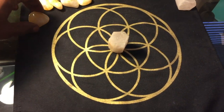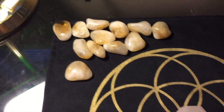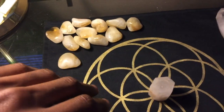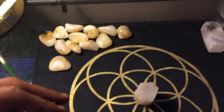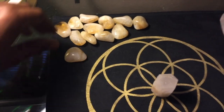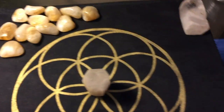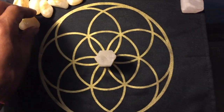So the intersections, and how you do it, doesn't matter which crystals or how you do it. I just go off how I feel. I can just look at them and detect. They kind of jump out to me and they'll be talking to me, kind of screaming. If I just be still for a little bit, I can hear them like, oh, I want to be right here. So just intuitively grab and place them where they seem fit.